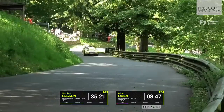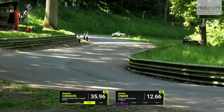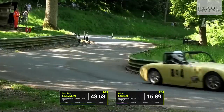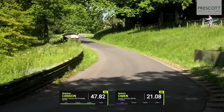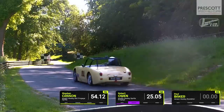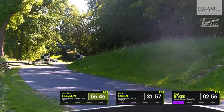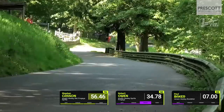The reason for the headlights was to conform with the minimum height above the ground of headlights decreed by American law. And originally Austin Healey thought, well, we'll put the blinking pop up headlights in, but then they researched and decided they were unreliable and expensive, so they just left them popped up, and everybody loves the frog eye. 56.46 for Steve Cass.